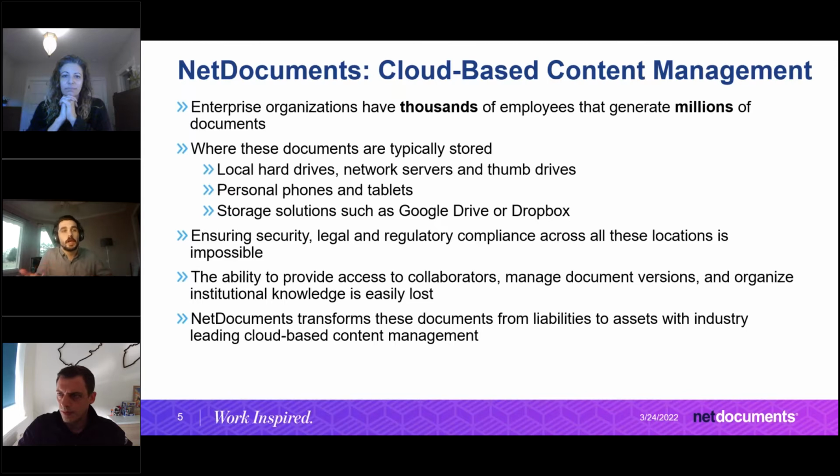NetDocuments is a document management system. It's a cloud-based solution that helps organizations around the world store, manage, and organize their documents. We take the old traditional local drives, network drives, Box, OneDrive solutions, and we expand upon them. We make them so much better. And the great thing about it is, as a leader in cloud-based document management, NetDocuments is extremely secure for any needs that you might have.